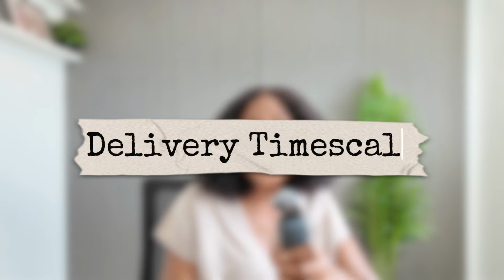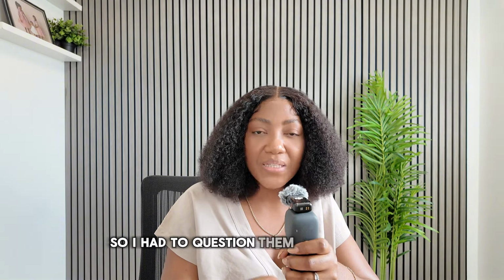So once I got this idea in my head, before I collected the money from the clients, I had to go to my two shortlisted vendors and ask them if they're okay with a pre-ordering process. I also had to ask them what their delivery time scale would be, because I know that it takes time during production to get hair to me, especially when it comes to the Vietnamese vendors. So I had to question them and say, okay, how long do you think this would take if I order the hair from you today?